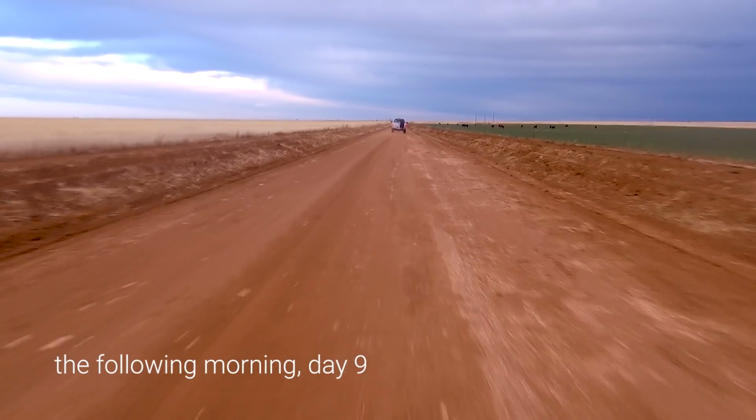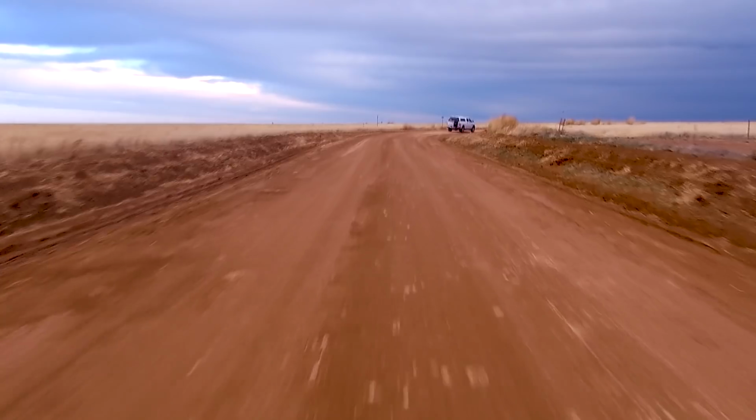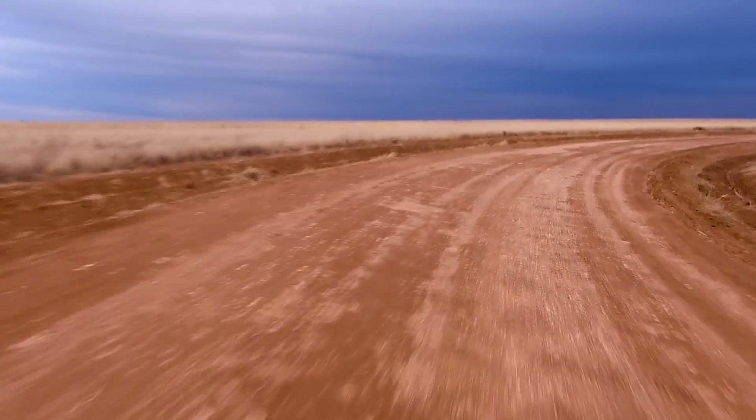Today we wake to early morning rain showers and leave early to get back to the border. We stop for fuel and breakfast in Texaco, New Mexico, across the border from Farwell. The drive today is an even mix of paved and unpaved roads bordered by farmland and some interesting scenery in the Panhandle Plains.